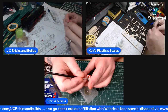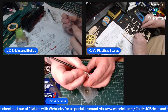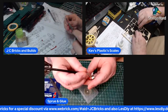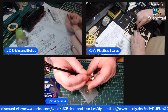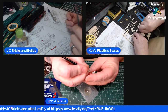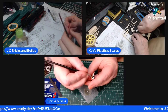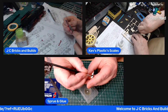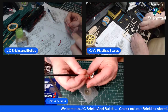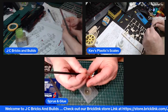There we go. Sometimes you're better off using a little bit of crystal clear on it, James. Hold it, it's one of the smaller pieces. Because then if you haven't quite got it in the right place, the crystal clear will just ping off. Those two are supposed to be together anyway, so it's making sure that they are super glued.